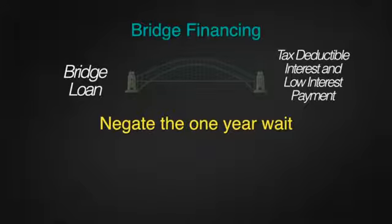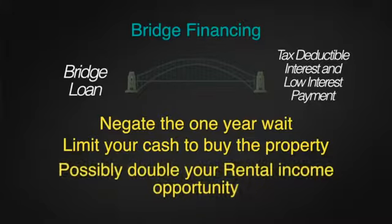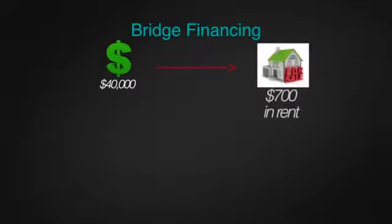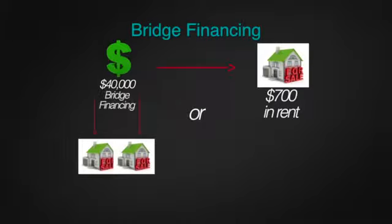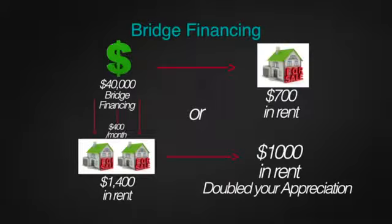The second benefit of bridge financing is to limit the cash you'll need to purchase an investment property. By using some of your money and some of our money to purchase or refinance properties, you'll be able to leverage your money and basically double your rental income opportunity. For example, you could spend $40,000 to purchase a property that pays you $700 in rent, or your same $40,000 in cash could purchase two properties with the help of our bridge financing that will pay you $1,400 in rent with bridge loan payments of around $400 per month. In this example, you were able to purchase two properties rather than one with the same $40,000 cash, but now you'll receive net rents of $1,000 per month instead of $700. In addition, if both properties appreciate over the next few years, you will have doubled your appreciation because you used bridge financing to leverage your investment into twice as many properties.